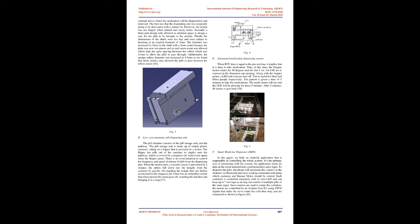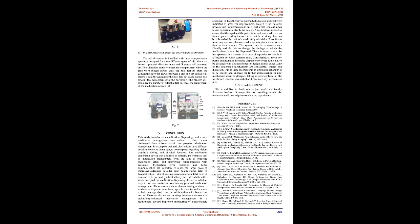15. Automated pill dispenser. The purpose of the unit is to house the medication, house the sorting mechanism for the medication, and protect the medication from the environment. The dispensing unit is also the place from where the patient will retrieve their medication after it's dispensed. This means that the unit also includes an external slot to which the medication will be dispensed and retrieved.